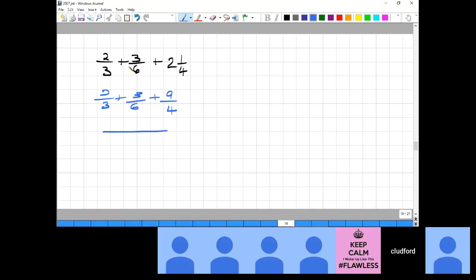What's the LCM? 12. Okay, so if we're going to use 12, I'm going to use 12 to make all of these common. Yes. 3 into 12 would go 4 times, and 4 times the 2 would give us 8, sir. 6 into 12 would go 2 times, and 2 times the 3 would give us 6, sir. Okay, and 4 into 12 would go 3 times, sir, and 3 times the 9 would give us 27, sir.